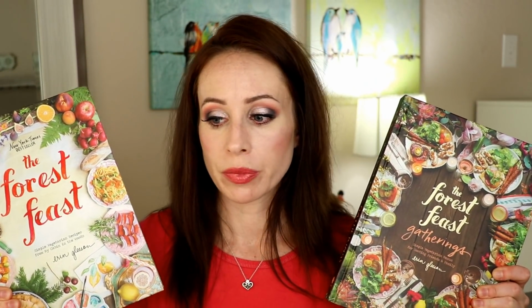If you're looking for some wonderful cookbooks to gift to yourself or to somebody else, I say that because they make such beautiful coffee table displays, or maybe you have one of those cute little book displays in your kitchen. The Forest Feast Gatherings by Erin Gleason, and then her regular Forest Feast. These are all vegetarian recipes. Perhaps you're not vegetarian. I am not vegetarian. I eat everything. I guess you could call it the seafood diet. I literally eat everything. But these are great because maybe you're stuck on what to do with your vegetables.